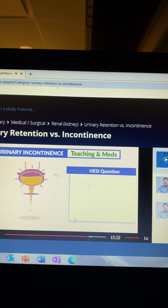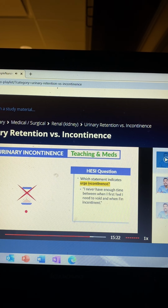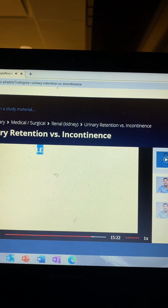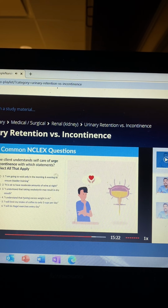Now, switching gears to urge incontinence, Hesi mentions which statement indicates urge incontinence. And the answer is, I never have enough time between when I first feel I need to void and when I'm incontinent. Remember, this is sudden involuntary, like a ticking time bomb. That sudden urge.